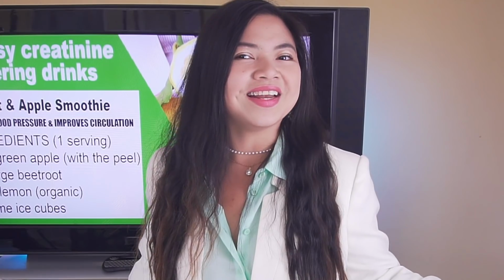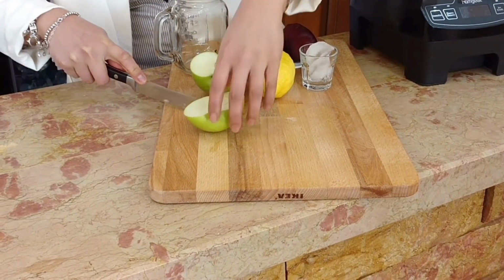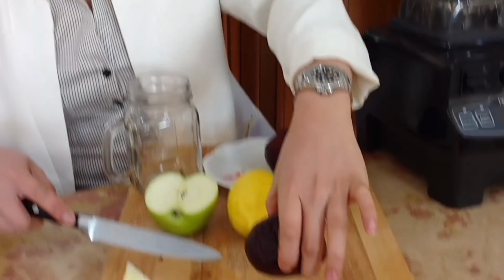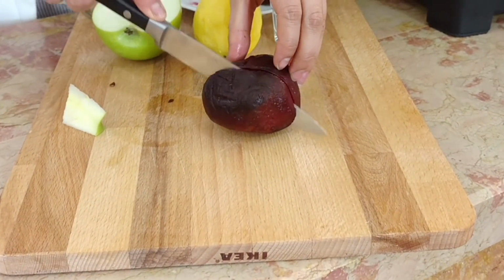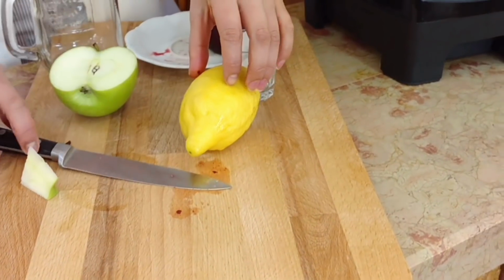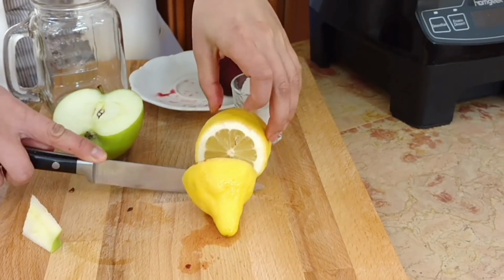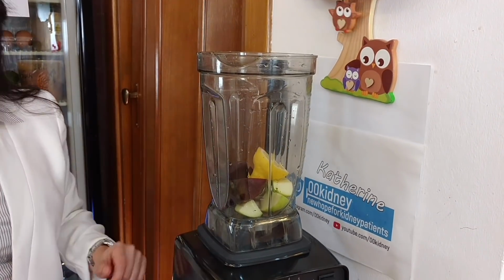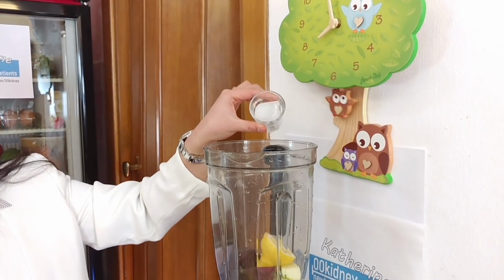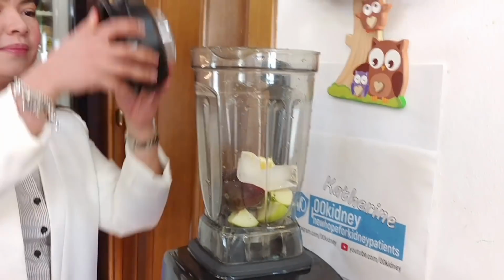How to make this incredibly healthy smoothie? We need half a green apple, possibly organic, washed and with the peel, a large beetroot or 2 small ones, half a lemon. If it's organic, just wash it and put it in the blender with the peel. Let's add a couple of ice cubes. And our blood pressure lowering smoothie is ready!